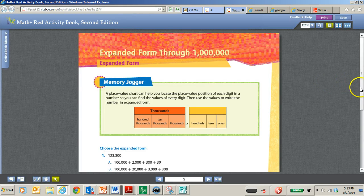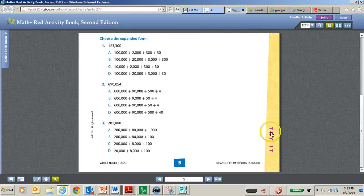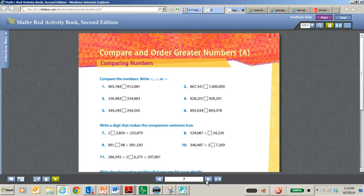Then after you move into finish with expanded form, and again, lots of them are very tricky, so you have to really look closely at the value of every single digit. You're going to move into some other things, such as comparing numbers and then rounding numbers.